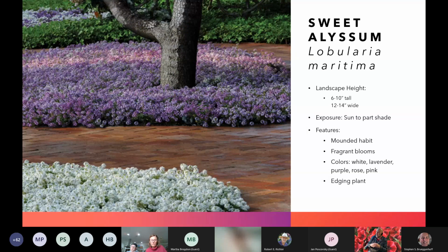All right, so let's get into the plants. Let's start talking about some of these plants that we can use for our cool season gardens. So the first one is Sweet Alyssum, Lobularia maritima.